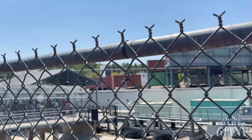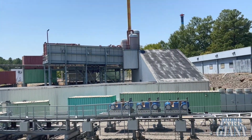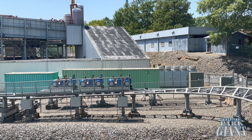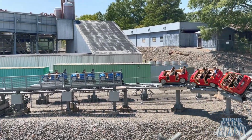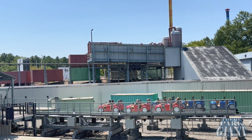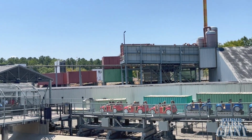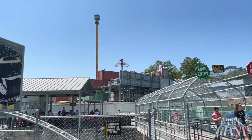But you'll see here, the trains are modeled after Mini Coopers. Actually, there's one over here on the brake run. It's got multiple launches. It's a fun little family launch coaster. Nothing super exciting, but they are a lot of fun. Check it out if you're here.